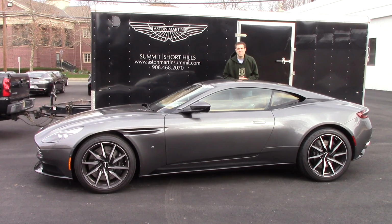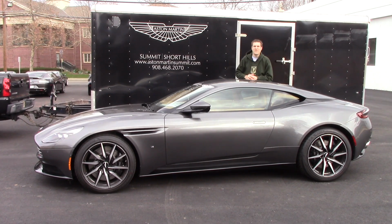This is the Aston Martin DB11, a car that's so new you can't even buy it yet. A car that's so much better than its predecessor, the DB9, that Aston Martin skipped a number. And now I'm going to drive it, courtesy of Aston Martin Summit in northern New Jersey.